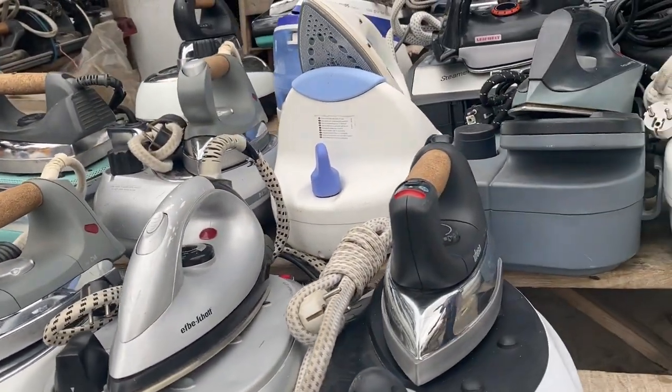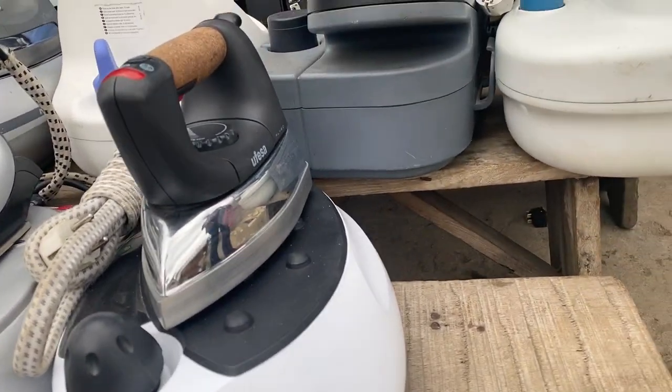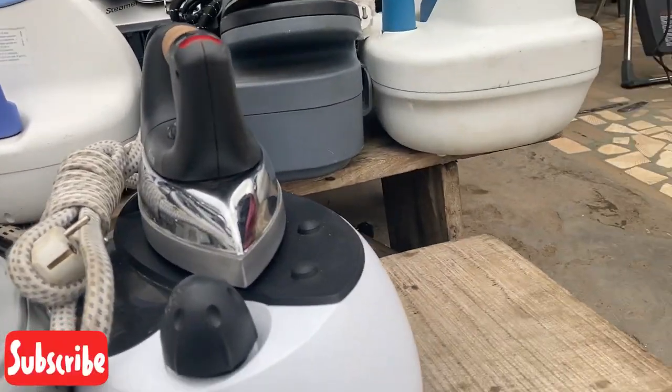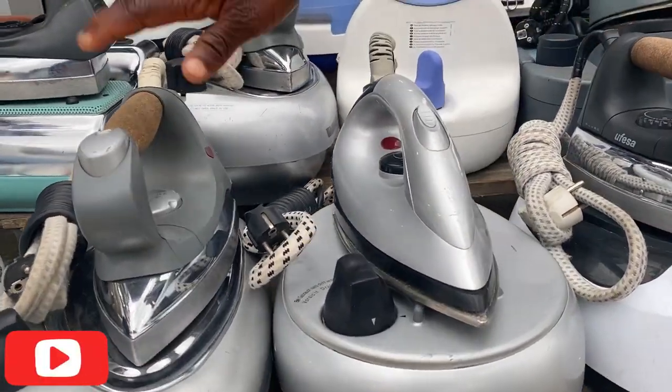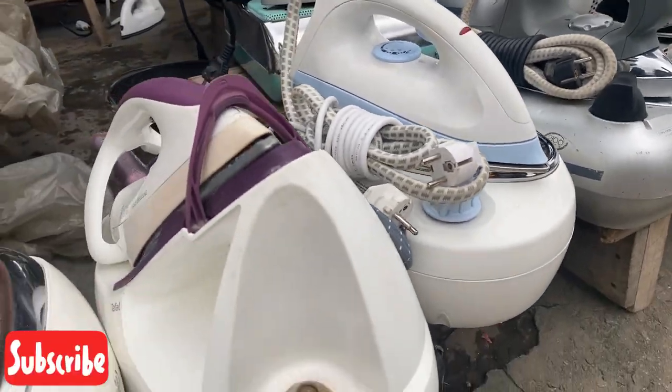So you own the only industrial iron shop? Yes, ma'am. How much will they sell this one? This one is 50,000. Last price? 12,000. Okay, tell me now. This one, same thing. 12,000. 15,000, guys. These are industrial irons.